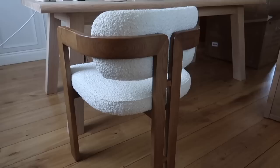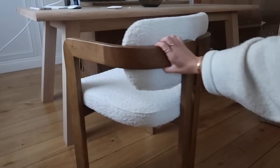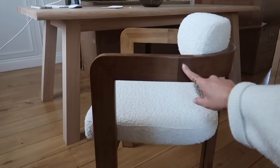This chair, and the color of the wood is actually a little bit different to what I thought it was going to be. I thought it was going to be more of a darker walnut color on the picture, but this is actually perfect because it pretty much matches the color of our flooring. Oh my god, I absolutely love it.